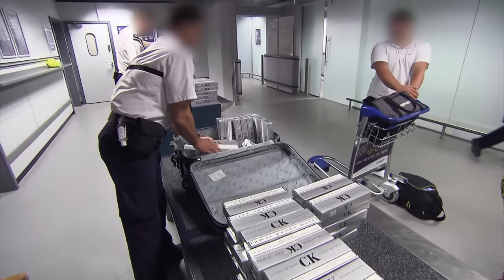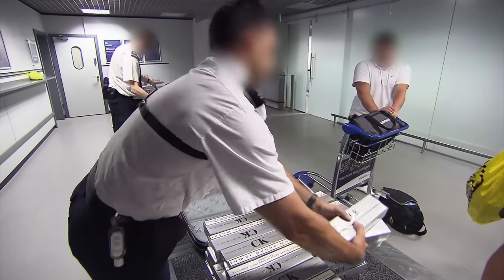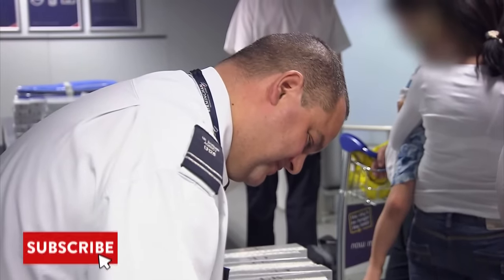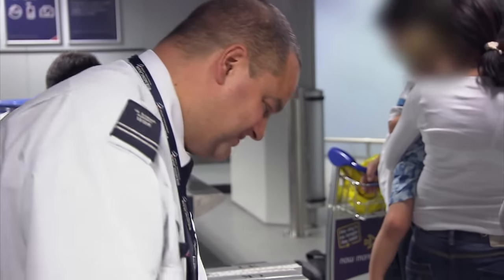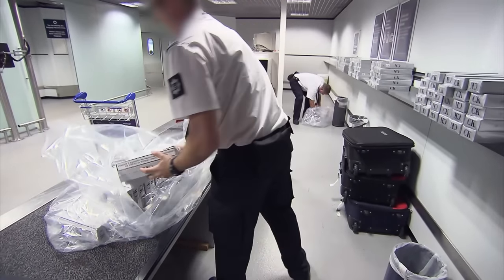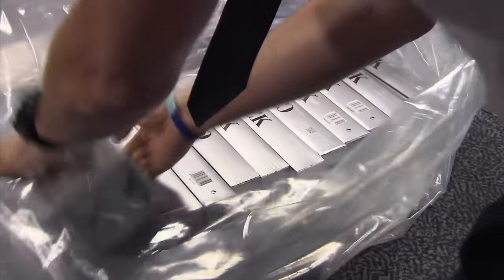The man's friend who booked the tickets is also carrying three suitcases full of cigarettes. You have 36,000. Rather impressive, 35,600 over the limit, because obviously the baby's not entitled to any. She's not yet 17. With the man's friend also carrying a further 36,000, the total haul is just under the amount where they would have been arrested.